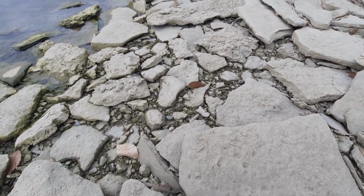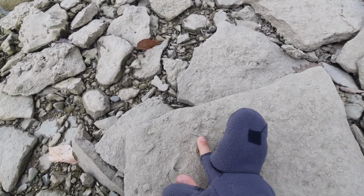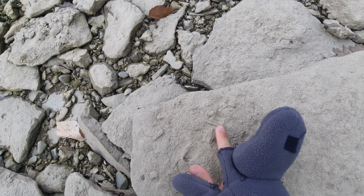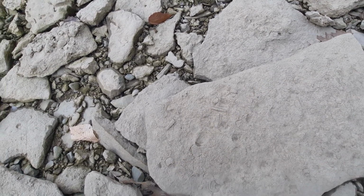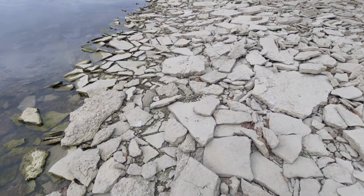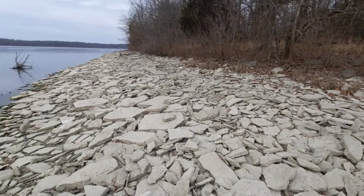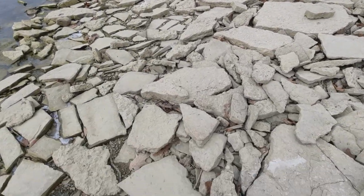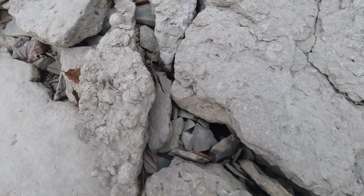When I mentioned crinoids in the past, that is a crinoid right there. That's the stem. See that? That's a great example right there. And as I said, those were common throughout the Silurian and Ordovician times. Look at that. Look at all these shells.